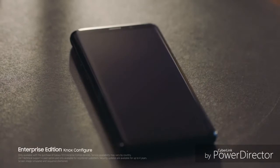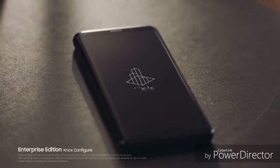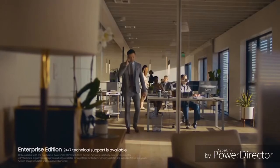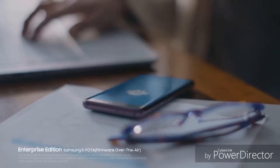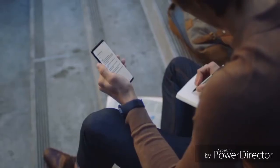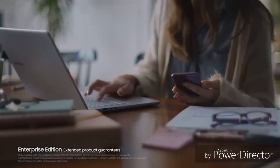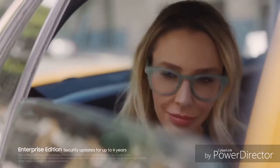Enterprise Edition is the comprehensive package that completes the phone designed for business today. Easy to customize and configure, it's a cinch to integrate and manage 24/7 with all your other existing devices. Firmware over the air lets your IT people control all updates remotely, keeping phones secure and productive no matter where they might be. Enterprise Edition also includes maintenance support, extended warranties, product guarantees, and security updates for up to 4 years.